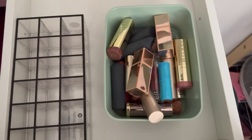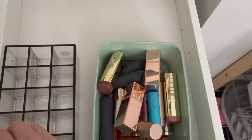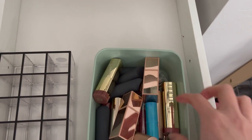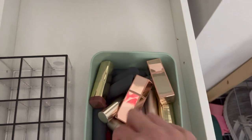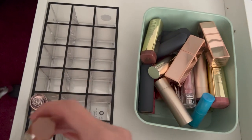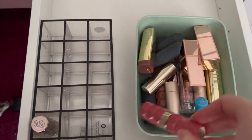I don't know how I want to do this. I'm overthinking this as usual. I think I want to put the Urban Decay ones right here, and I have three of them left. Where are they? I'll find them in a sec. And then I want to put the Milani ones that I am obsessed with right in the front, because I also only have three of them.